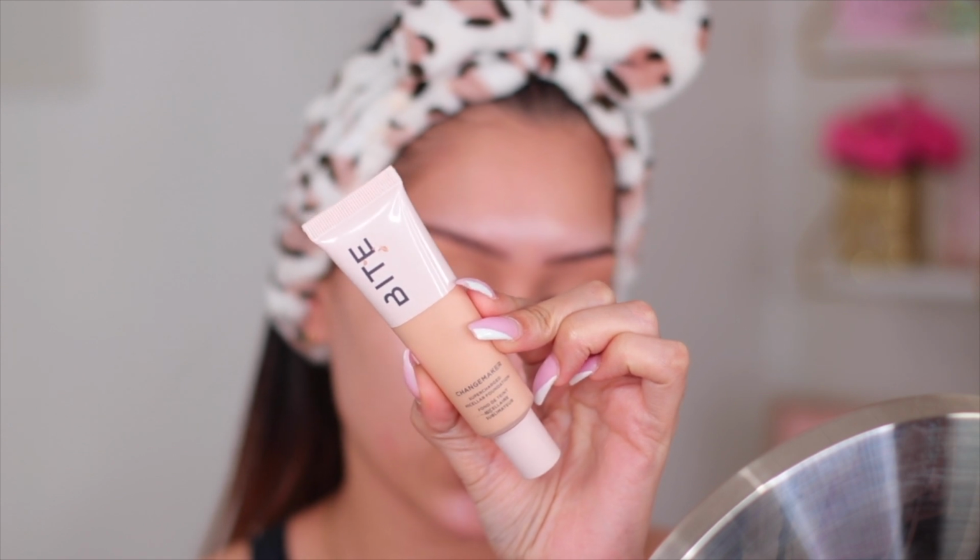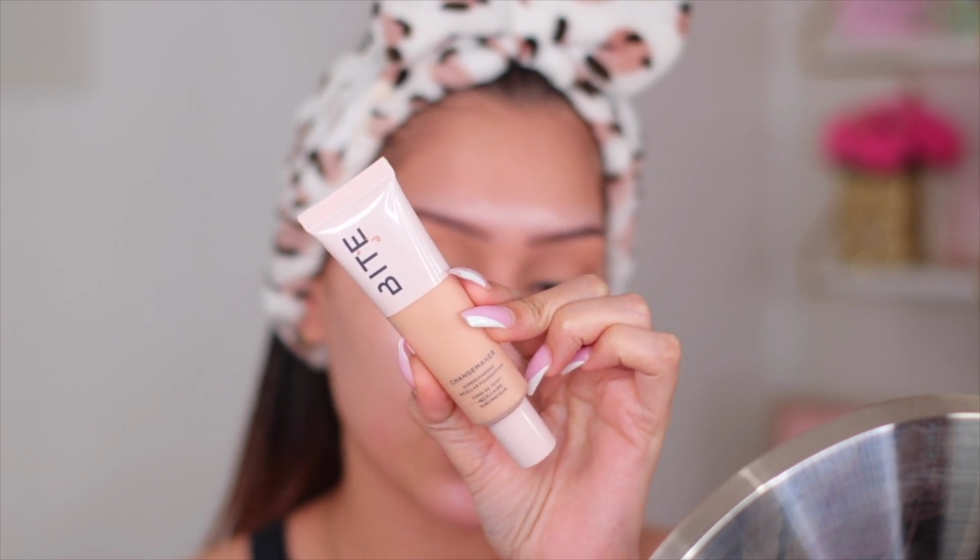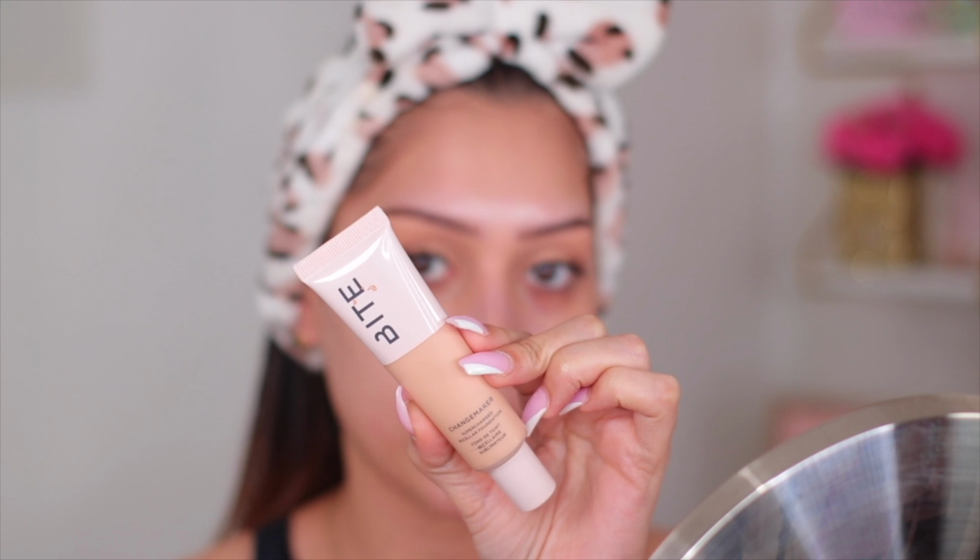I love this foundation, you guys. I haven't used it in a while. It's a beautiful Your Skin But Better kind of foundation, which is perfect for today's look. However, it has really nice coverage, and it feels really lightweight on the skin, so it's also not heavy. And I really do enjoy it. Like I said, I haven't used it in a while.